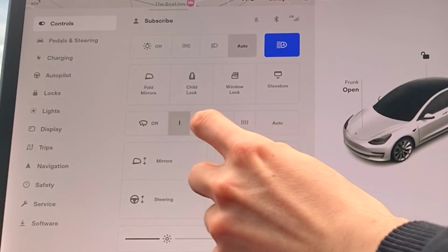And it's the same with the wipers. They are now accessed from within this control menu as well. But that's certainly not the biggest deal in the world.